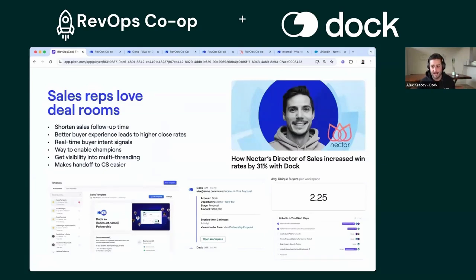One of our customers, Nectar, actually increased their close rates by 31% using Doc, which is cool. But what's honestly, if you go read the case study on our website, they actually say that the number of times that somebody checks out the deal room was perfectly correlated to whether the deal was going to close. You can get a sense of a deal is going to close because they keep going to the link and checking it out, and you can feel that velocity.